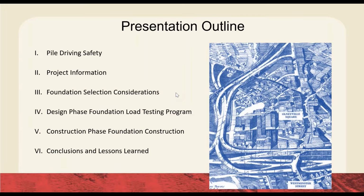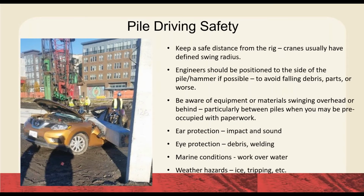So, quick outline of the presentation. Want to talk a little bit about safety, just because when we're driving piles, I think that's a pretty major concern. And frankly, a lot of the folks in our industry who are on site may not be on pile driving sites on a daily basis.